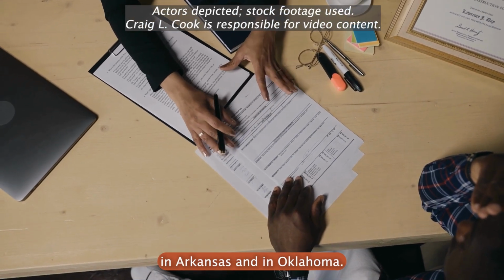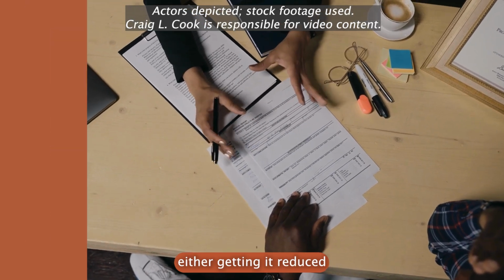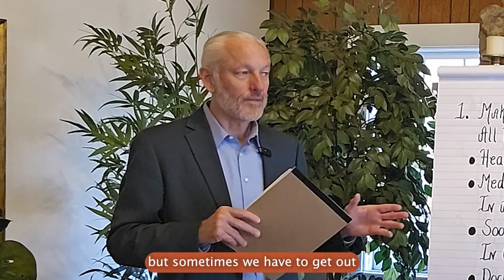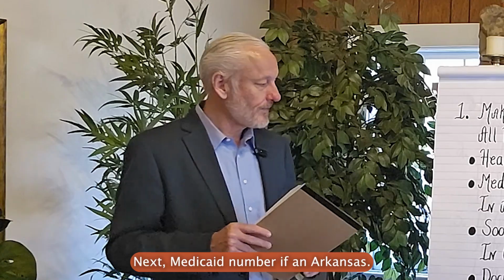In Arkansas and in Oklahoma, we are successful at times either getting it reduced or making that amount we have to pay back to zero. That's a whole other topic about what you've got to do there, but sometimes we have to get out a specialist that goes and does that after we get the case settled.